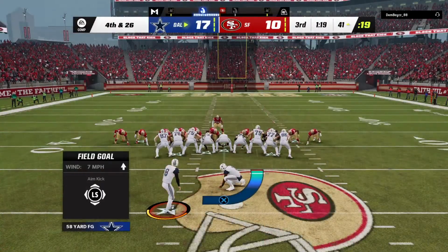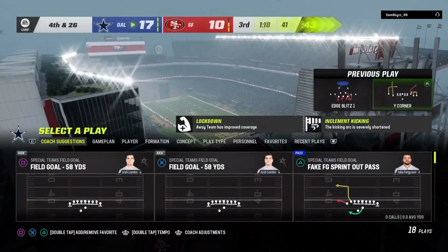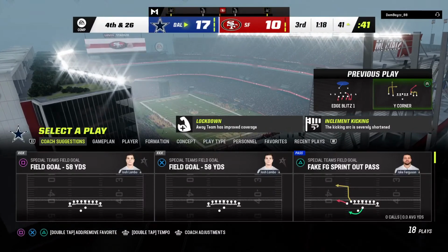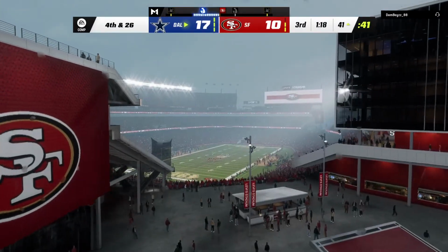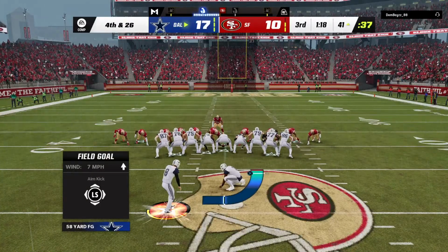So now on comes the field goal unit, and wow, this is no ordinary try here. And now the 49ers signal for a timeout defensively. It's just their first, so 2 remaining as they burn one here in this third quarter.